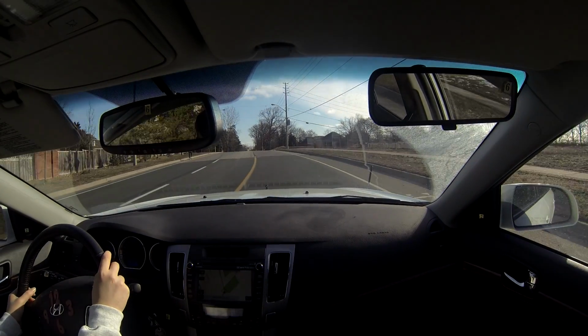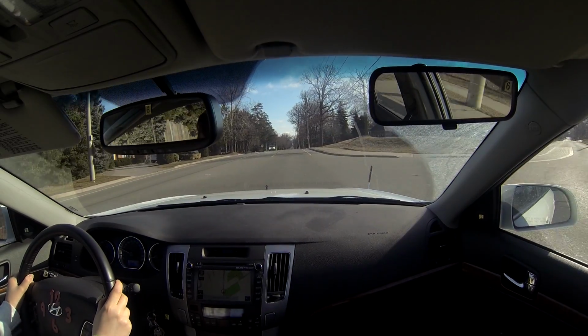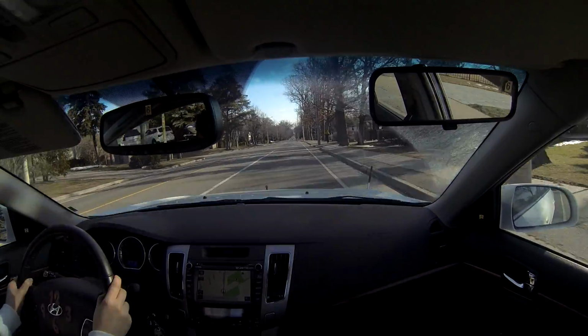And now you're on the straightaway. So get up to the maximum speed, which is 50. This is really cool. Yeah, that's cool when you know how.